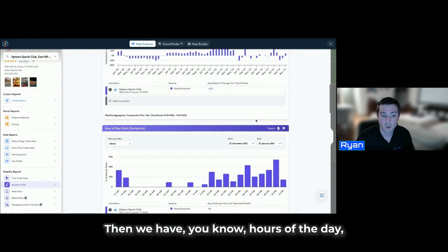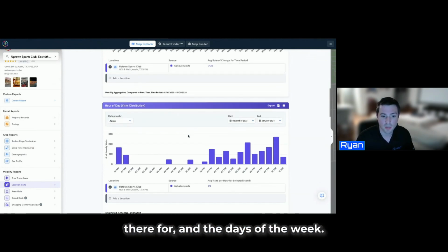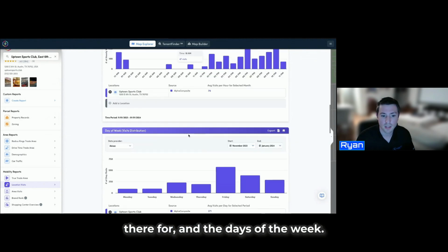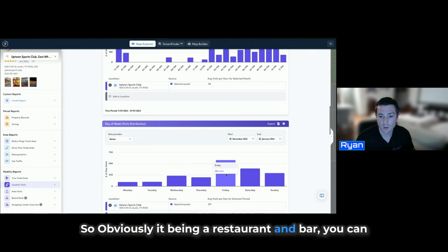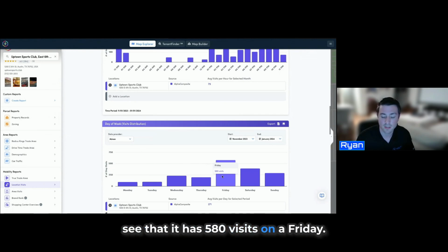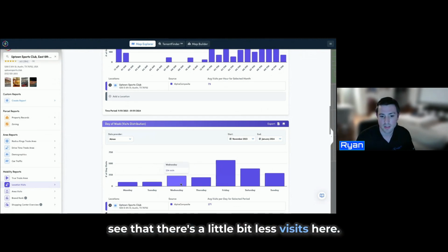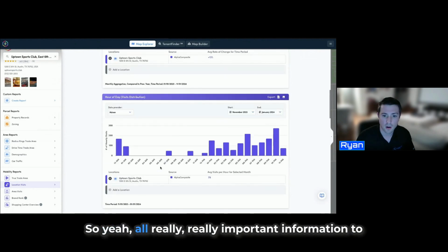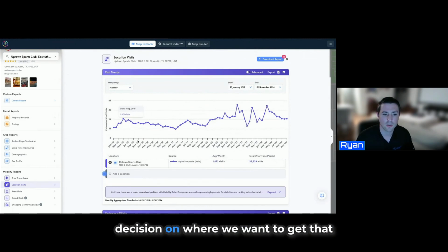Then we have hours of the day, the visit duration, how long they're going to be there for, and the days of the week. So yeah, just the distribution. Obviously, it being a restaurant and bar, you can see that it has 580 visits on a Friday. That would make sense. Into Saturday, it's kind of dwindling down a little bit. And then as the work week begins, in Monday, we see that there's a little bit less visits here. So yeah, all really important information to go through as we're making our decision on where we want to get that offload and where we want to deploy.